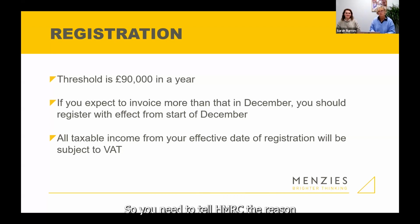You need to tell HMRC the reason why you want to register or have to register, and the option there is because you need or want to charge VAT to your customers.